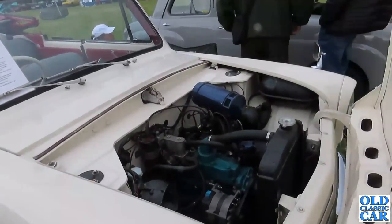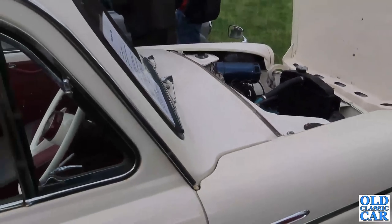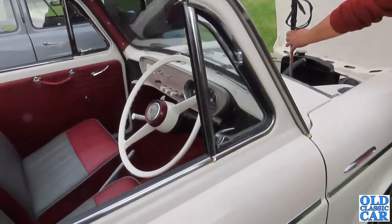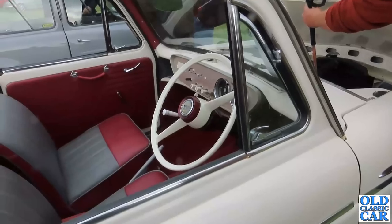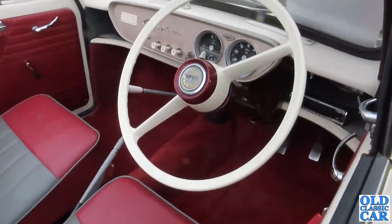Just admiring the 100E. I'm talking about the gear change arrangement on it, because I used to have a standard 10 with a stand drive, where you operated a clutch on the gear lever and you just had the two pedals. So is this the same? This is the same setup. Similar idea, yeah.